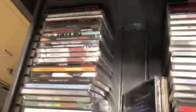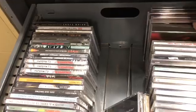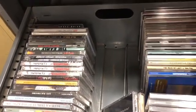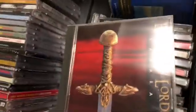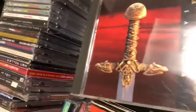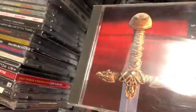We sold a House of Lords CD. There it is. Sold this House of Lords CD. I paid $1 for it at a flea market, and I sold it for $18.88.